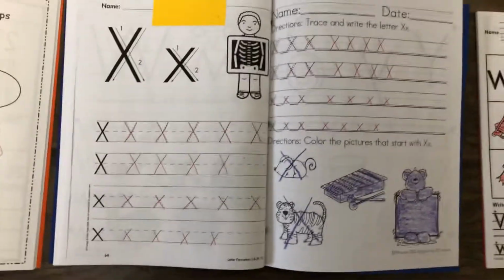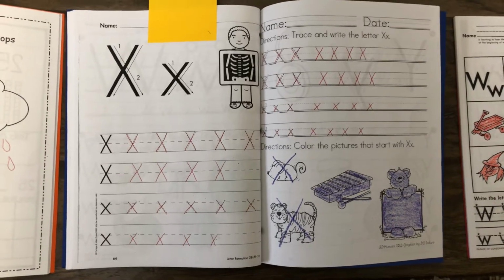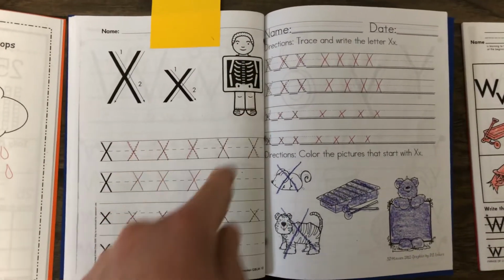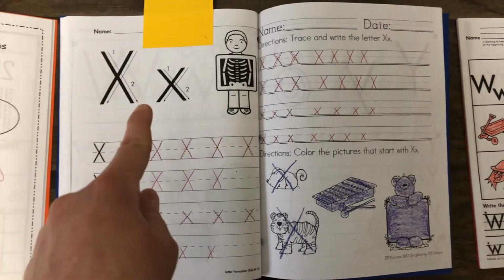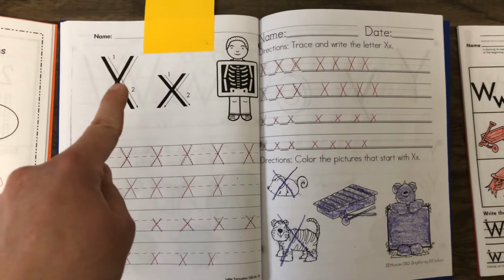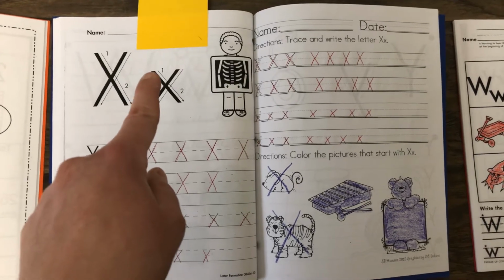So here's alphabet book number 1. And again, our letter this week is X, and X says X, X, right? And here you can see it's a picture of an X-ray. Remember, X goes down, right? Sky to the grass. Pick up your pencil, and then sky to the grass, and they cross at the train tracks. The little x, so lowercase x, is from the train tracks down.